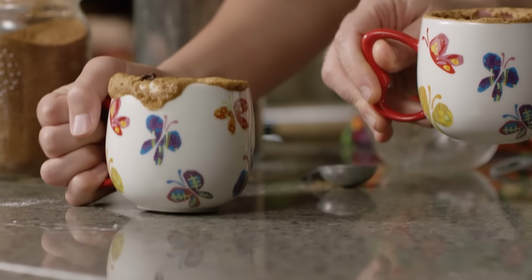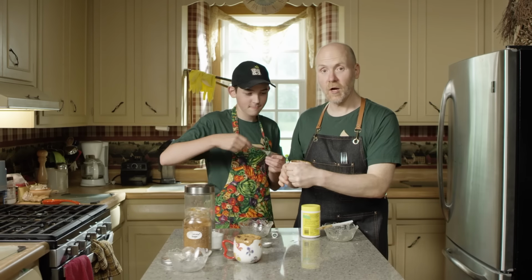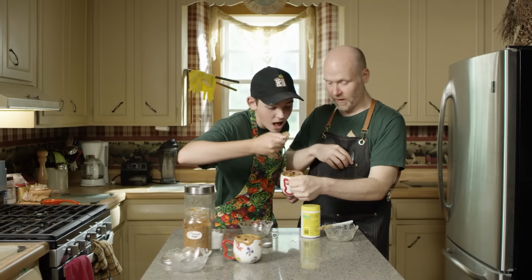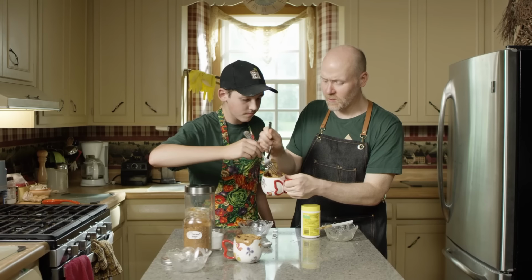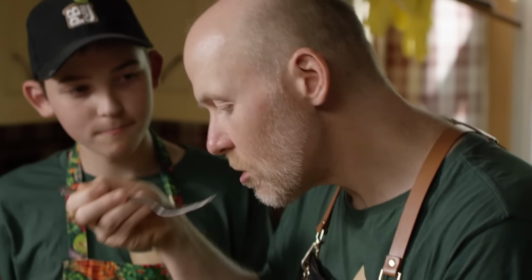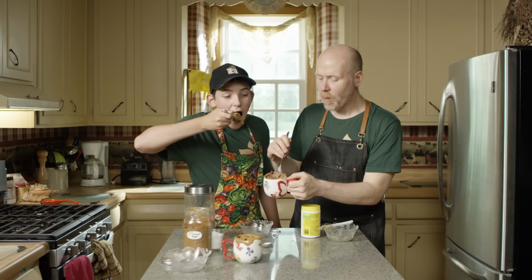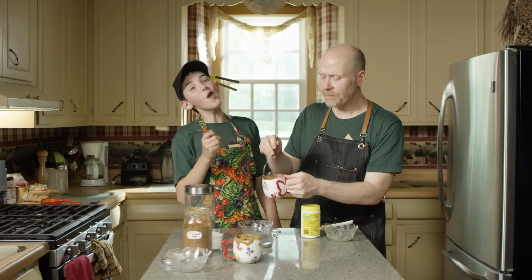So as you can see, these turned out pretty awesome. A warning at home, make sure, oh, you just dove right in. Yeah. You didn't wait at all, I had a whole speech planned. Oh, it's so gooey. I'm gonna burn my mouth a little bit, but I don't care. That is really good. Like for a borderline healthier dessert, this is pretty great. You got really excited there. It's hot.